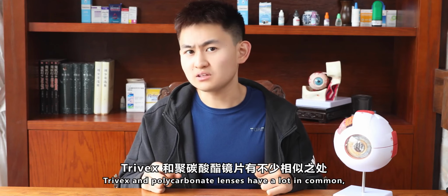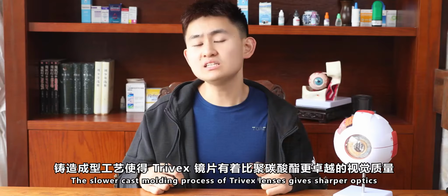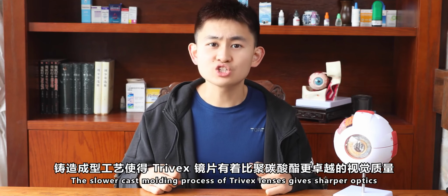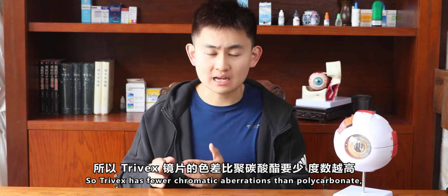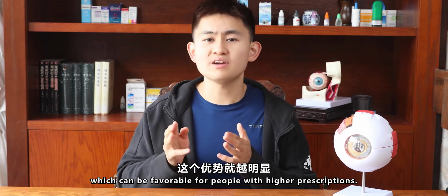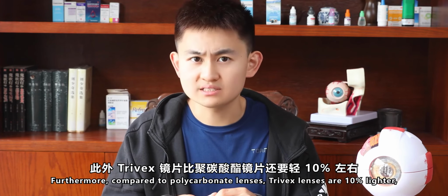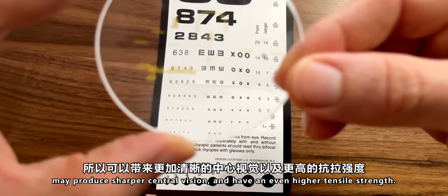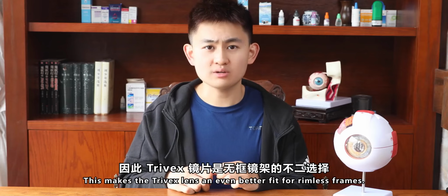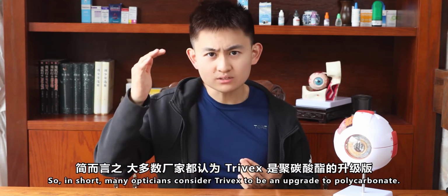Trivex and polycarbonate lenses have a lot in common, but there are some unique benefits that Trivex can offer over polycarbonate. Trivex lenses are cast molded, while polycarbonate lenses are injection molded. The slower cast molding process of Trivex lenses gives sharper optics and higher Abbe values than polycarbonate lens. So Trivex has fewer chromatic aberrations than polycarbonate, which can be favorable for people with a higher prescription. Furthermore, compared to polycarbonate lenses, Trivex lenses are 10% lighter, have less internal stress, may produce sharper central vision, and have an even higher tensile strength. This makes Trivex lenses even a better fit for rimless frames. So in short, many opticians consider Trivex to be an upgrade to polycarbonate.